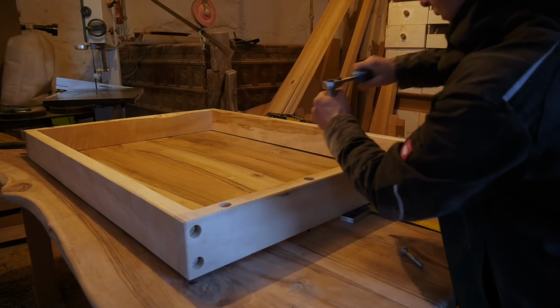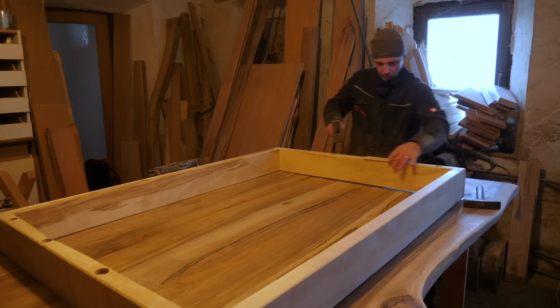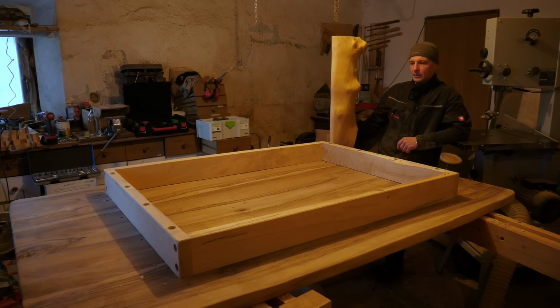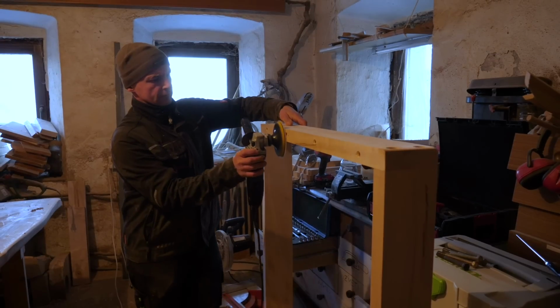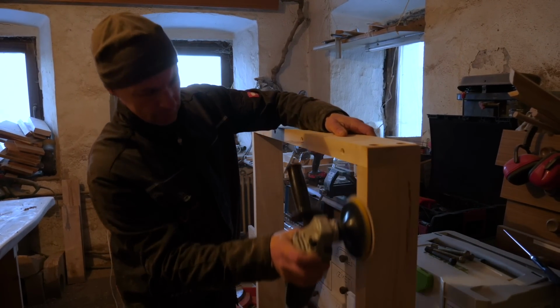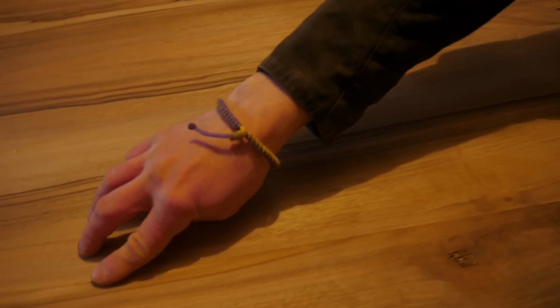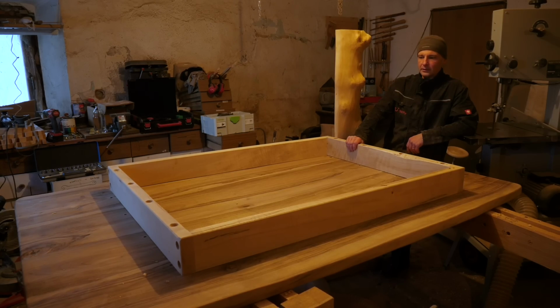Now we are in the process of making this walnut table. The dimensions of the table are 2 meters by 1 meter 30 centimeters. This frame is from maple. Table is glued together with no screws, nothing like that. Glue and press together.